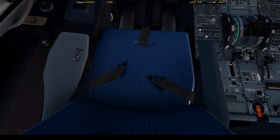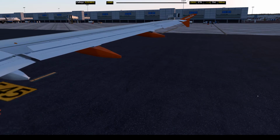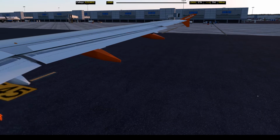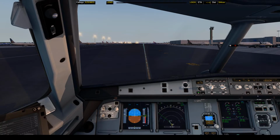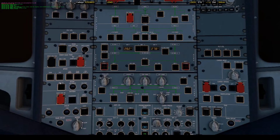Operation complete. Set parking brake. Okay. Disconnecting tow. Stand by. And put the flaps out. One notch on the flaps. APU master can be turned off now. Onboard checklist. Anti-ice. Nose light.